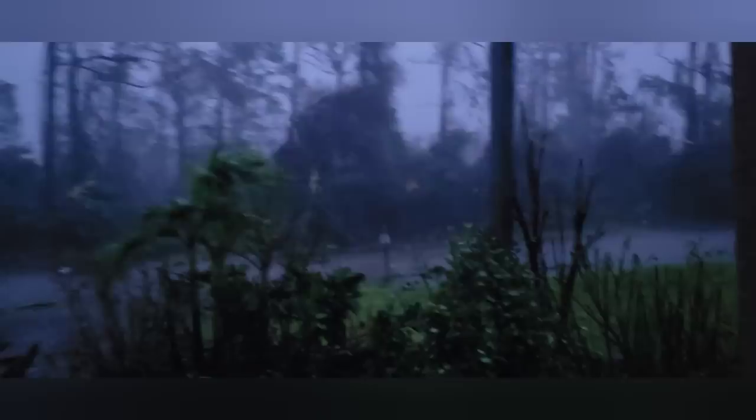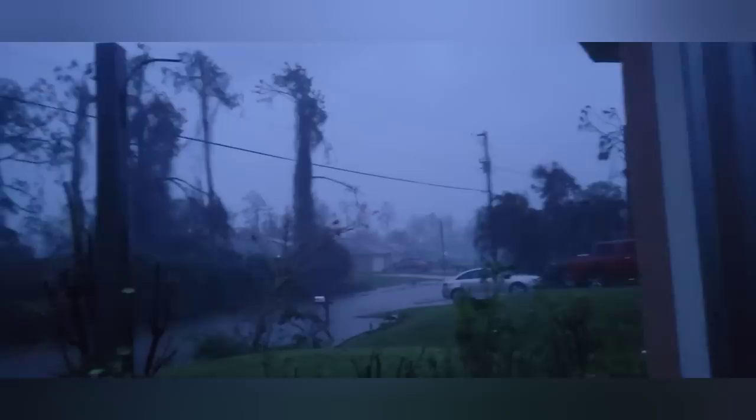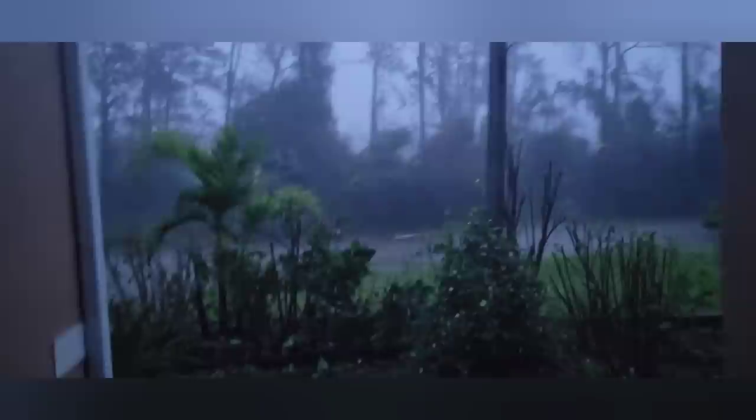You can hear this. The down power line right there, that's what's swinging in this area right here. There's those winds. It slowed down to 5 miles an hour. It had slowed down to 7. Now it's slowed down to 5.